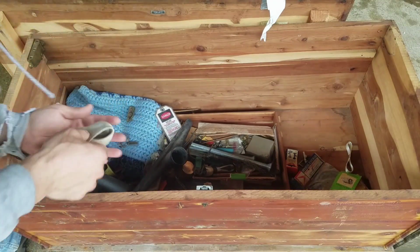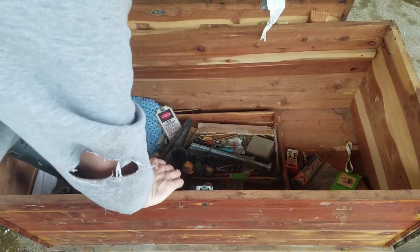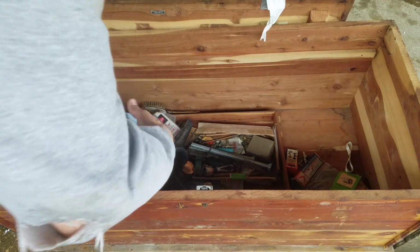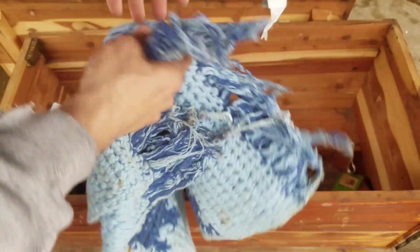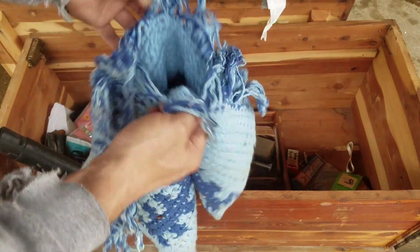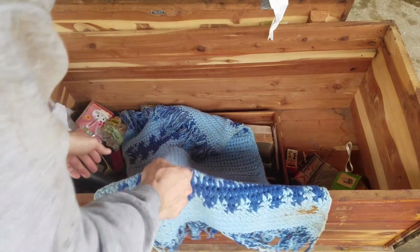Oh, look at this. Okay, there's a baby shoe. Now, a lot of people like to bronze these or, you know, collect them for good. And we got an old Afghan or maybe even a baby blanket. I bet you that's the baby blanket with the baby shoes. That's what I'm sure it is.